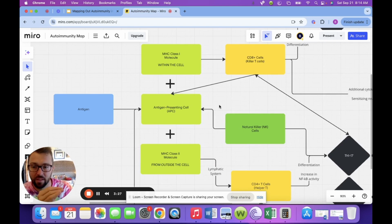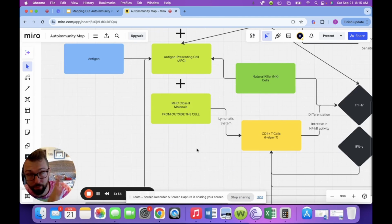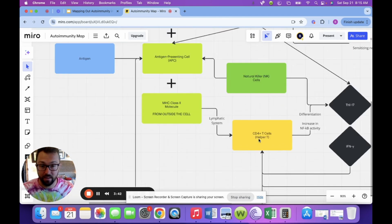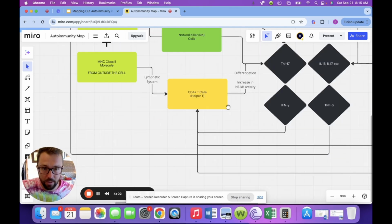That cell's trying to save itself from getting to a point where it starts to spread damage to its neighbors. If the threat is coming from outside the cell and we need the adaptive immune response to come into play, that's when we get to the CD4 plus. Those are the helper T cells. So antigen presents, APCs swallow it up and bring it to our T cells, right? Natural killer cells are like, this is beyond my realm. I can't take care of this. I need help. The helper T cells come in.